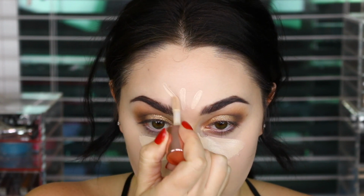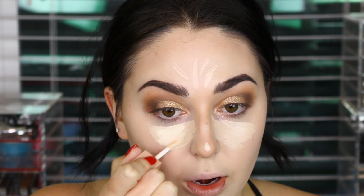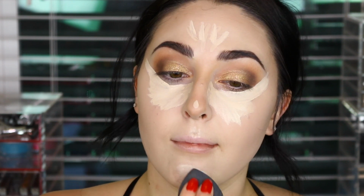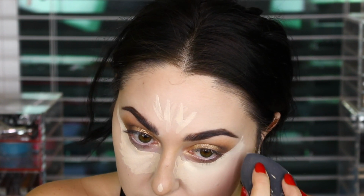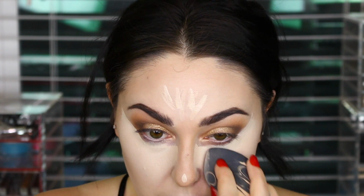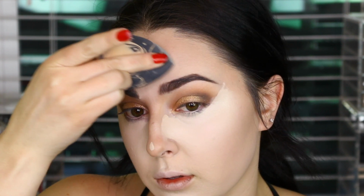So I'm going to start with the Makeup Revolution one and just apply it. Take the KKW Beauty one. This one is lighter, so it's really going to help brighten the under eye, and I'm going to bring it up like that. Blend it out with that same sponge. That is all blended out.